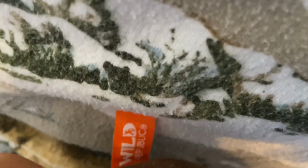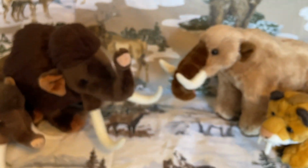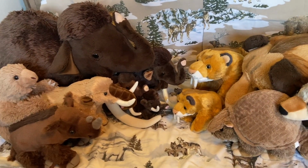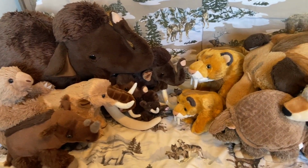If you need the proof, you can see Morgan's Wild Republic tag right here, and then of course Memphis the Mastodon, you can see his Wild Republic tag right here. So yeah, they are both Wild Republic mammoth and mastodon plushies right here. To celebrate being joined by another Wild Republic Ice Age plush animal, we decided to gather all of our Wild Republic Ice Age plush animal friends.